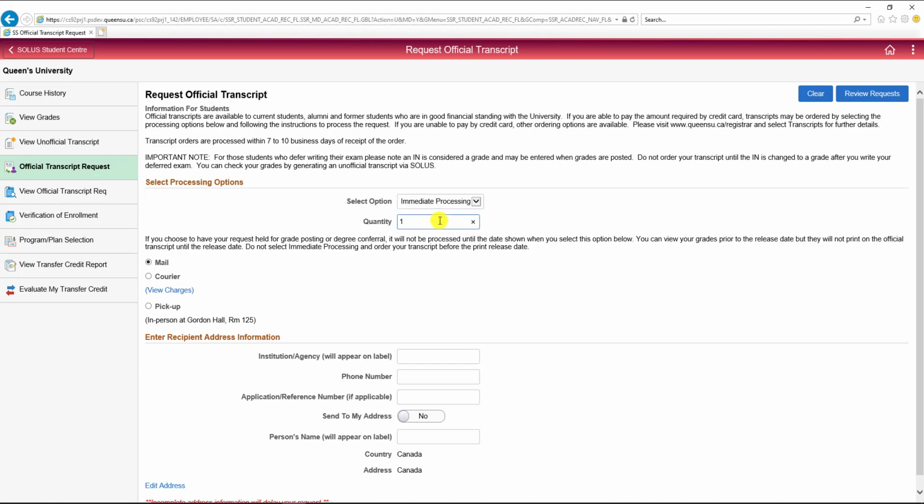Next, in the quantity text field below, enter how many copies of the transcript you require. For this example, let's go with 1 copy. Next, we're going to select the delivery method. If you would like to receive your transcript via the post, select Mail. Or, if you would like it delivered via a courier, select Courier.